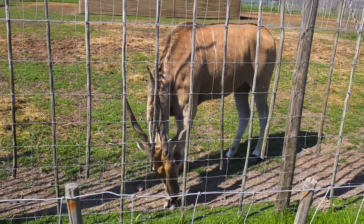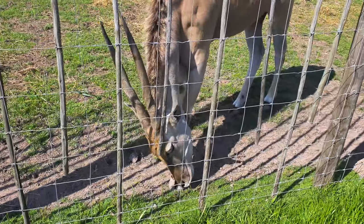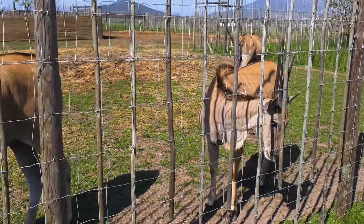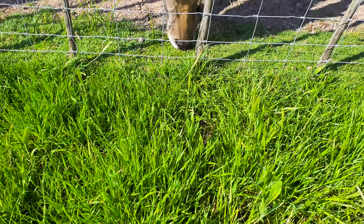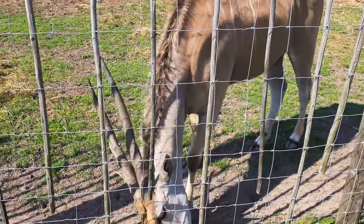Welcome to the eland. It gets easily 500 kilos. Big horns. They hunt them here in South Africa. But these are not for hunting. That's why they are so relaxed. You can see how relaxed it is. Beautiful.